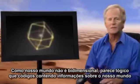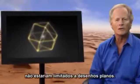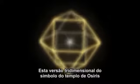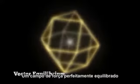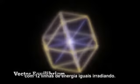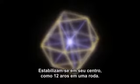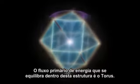Since our world is not two-dimensional, it makes sense that codes relaying information about our world also wouldn't be limited to flat designs. His 3-dimensional version of the Osirian symbol starts with the vector equilibrium, a perfectly balanced force field with 12 equal energy lines radiating out. They stabilize its center like the 12 spokes of a wheel. The primary pattern of balanced energy flow around this structure is the torus.